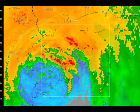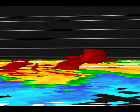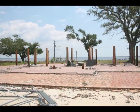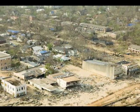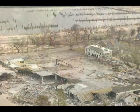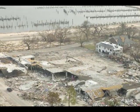Then, as if that wasn't enough, Katrina produced numerous collapsing cores and rotational features that brought extremely high winds from aloft down to the surface. Despite a massive area of Category 5 damage in Mississippi and Louisiana, Katrina will officially go down in the record books as a Category 3 storm at landfall. Thus, Katrina clearly demonstrated that there is a serious flaw in the widely used Saffir-Simpson scale.